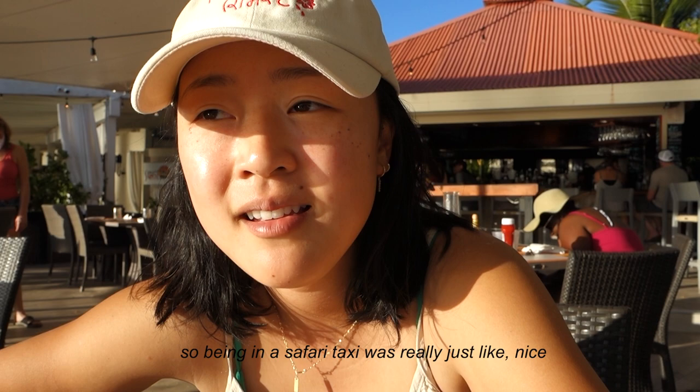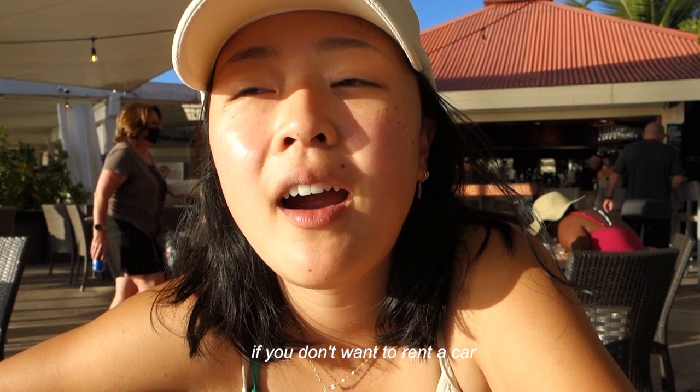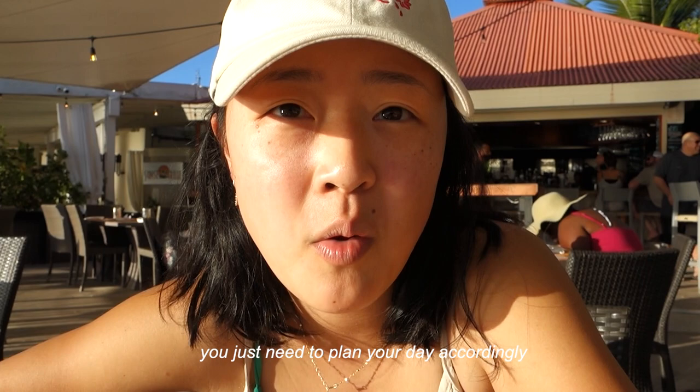And the scenery was beautiful. You get views of the water and just views of the hills. So it was a very good decision. If you don't want to rent a car, you really don't need to. You just need to plan your day accordingly and then bring cash with you. That 20-minute ride was $20 for 2 people, so it wasn't too bad.